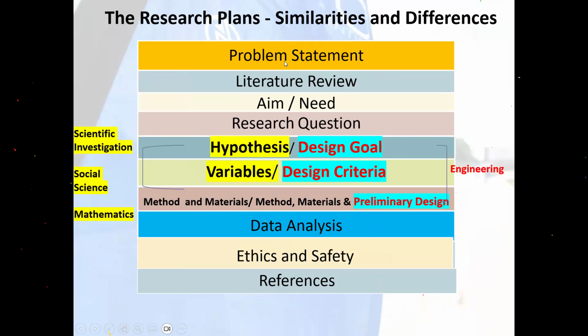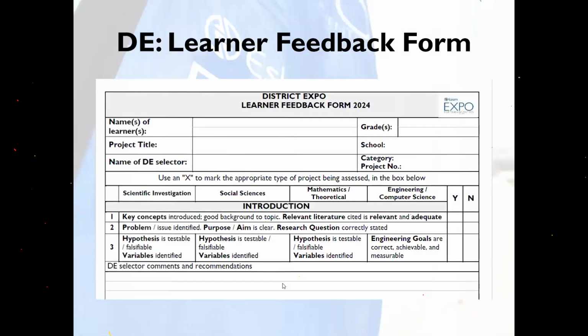Problem statement, all 4 types of projects have a problem statement, a short paragraph, literature review, all projects. Aim for your scientific investigations. You can write a need for the engineering project, or you can have a name. It's fine. All projects will have a research question, all 4 types of projects. Hypothesis and variables is for scientific, social, and mathematics. Design goal, design criteria is for engineering, and also the preliminary design is for engineering. All projects have method, materials, and so on. Data analysis, all projects, ethics and safety, all projects, and references is all projects, right?